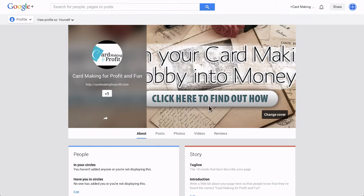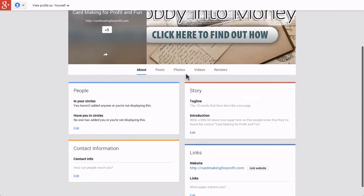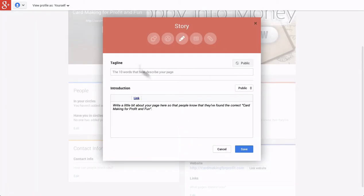So there we go. Okay, so now we've got our profile picture loaded up, our cover photo loaded up. Obviously I have to fix this. Now we've got to put our tagline in. Now you should already have your tagline. So these are the 10 words that describe your page best. So we're just going to go in and edit that and add it in.